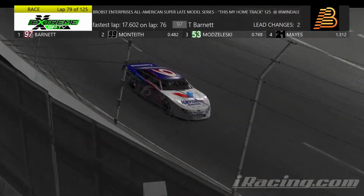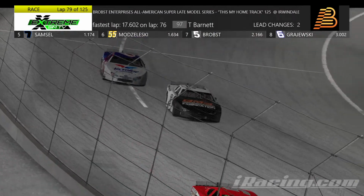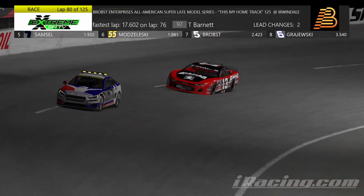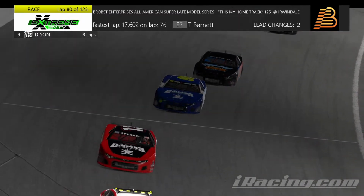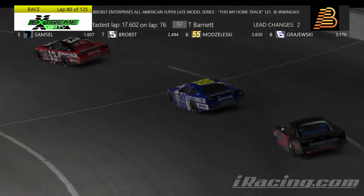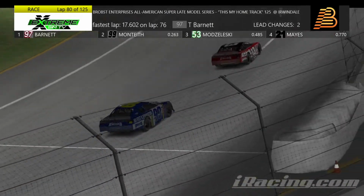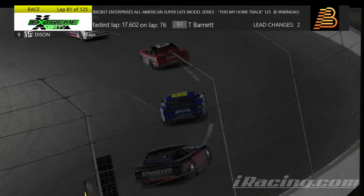So a rash of cautions here late in the going here tonight at Irwindale. The field will bunch back up like jelly beans here, and we'll get ready to go at it again. We'll bunch them back up once again. It'll be jelly beans bunched together here at Irwindale. So again, 80 of 125 complete. And we'll get ready to go at it one more time, as the field gets ready to fire off.